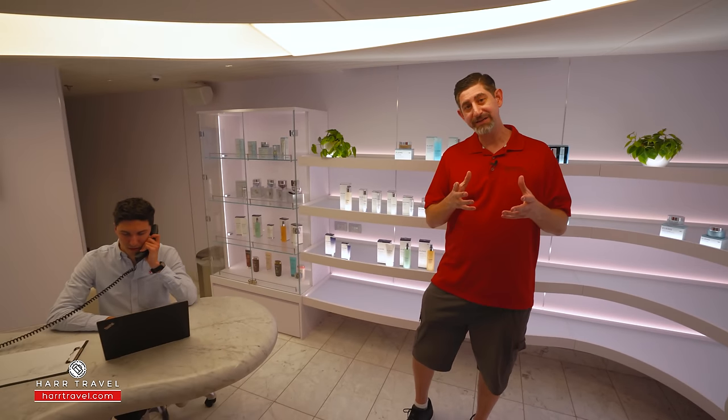So now we're getting ready to head into the spa, and I highly recommend that you stop by on the very first day, take a tour yourself, and book any of those things that you don't want to miss out on. It gets especially popular on sea days, as you would expect, but they do have some great promotions putting together packages or looking at the port days as well.